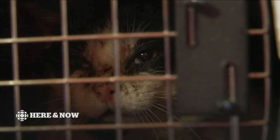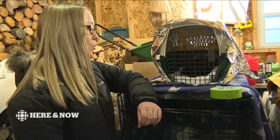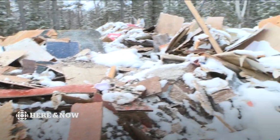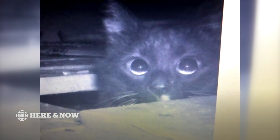She's pretty scared there now because she's one of these cats that were born outside without human contact. In just a few days, Nadia will be back home, where Manning believes she's found a feral cat colony. Based on the outdoor motion sense camera that we have, we've seen at least 10 cats.